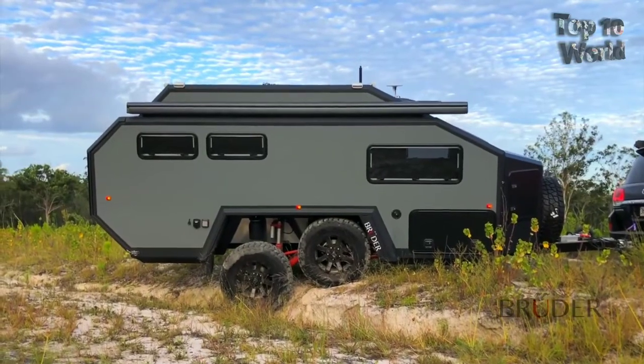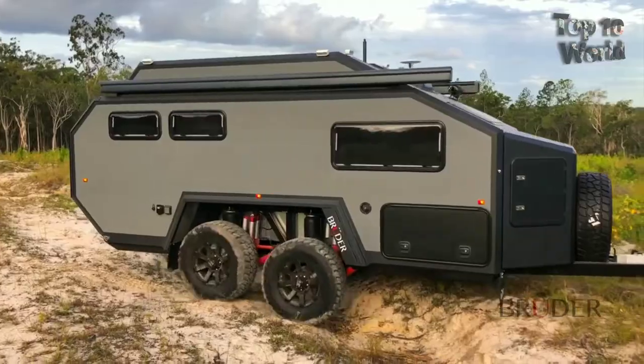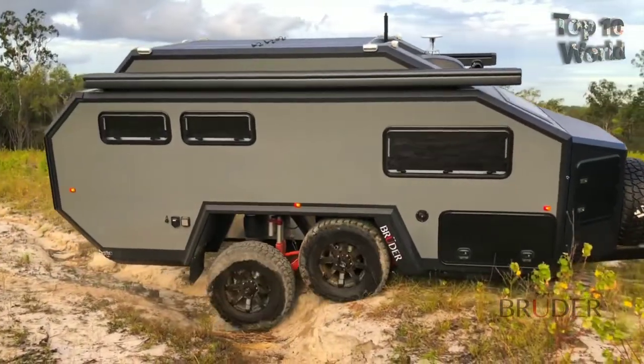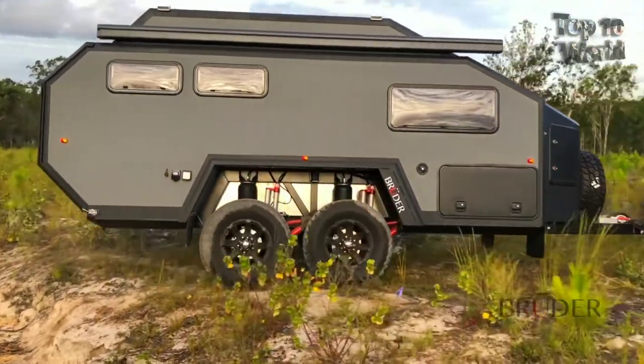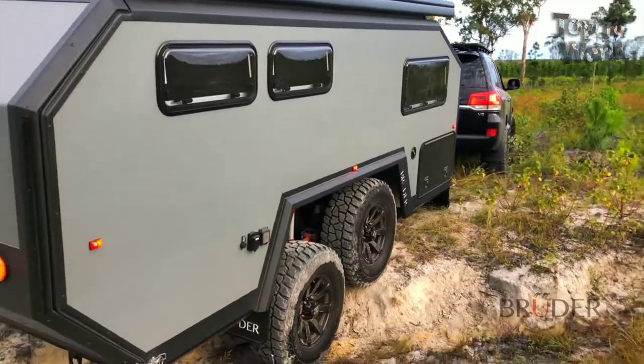With 12 inches of adjustable wheel travel, the patented Bruder suspension allows the EXP6 to comfortably traverse deep ruts and off-road undulations with ease. By keeping wheels on the ground, not in the air, less feedback and weight fluctuations are passed onto the tow vehicle.